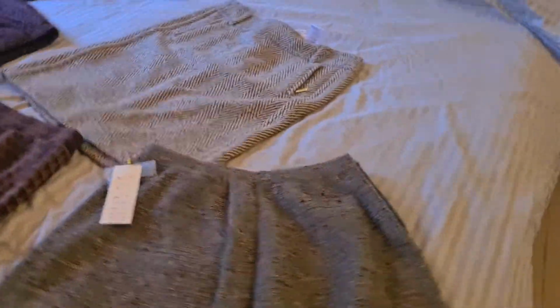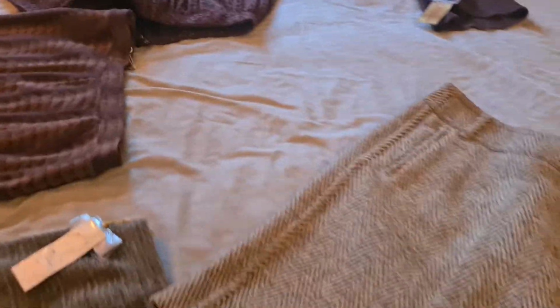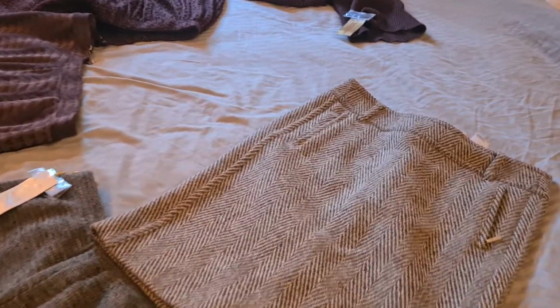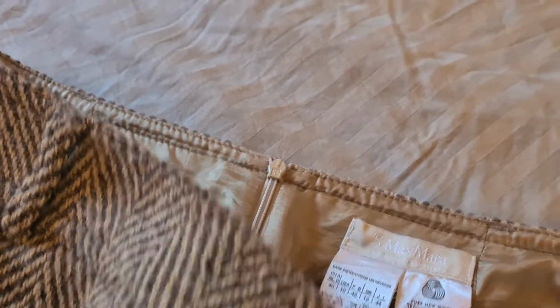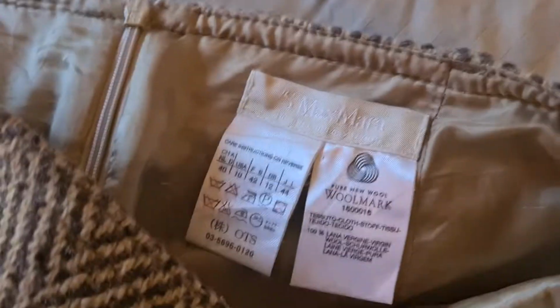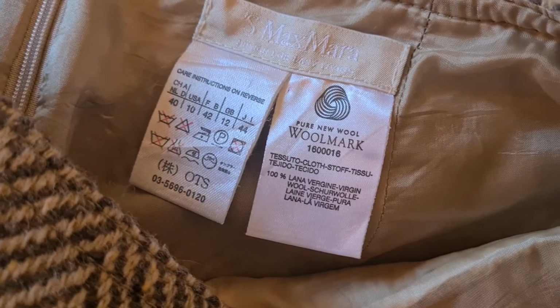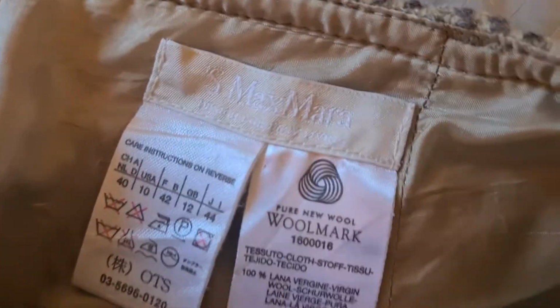So I walked in, you'll just bowl over at what I paid for all of these wool skirts. In a fast fashion shop now, you're paying over 100, 150, 200. It depends. If it's cashmere, you pay in the thousands. Look at this. Lana, which is wool, virgin wool. Look at the label, Max Mara. Look at the quality of this.